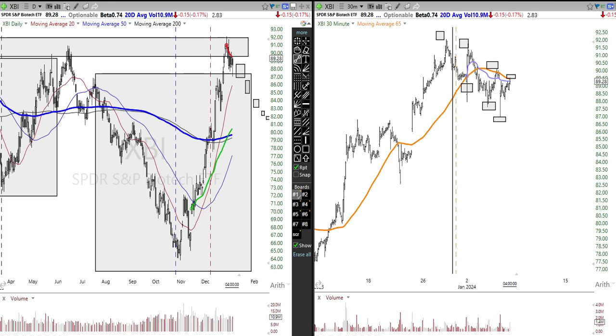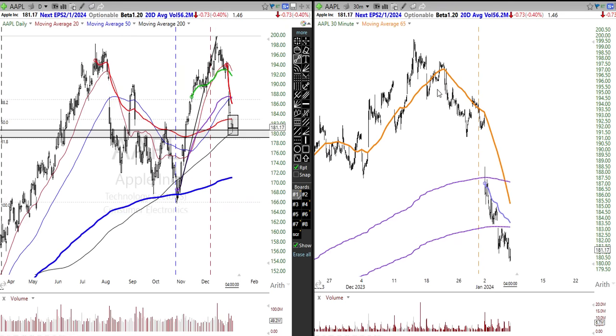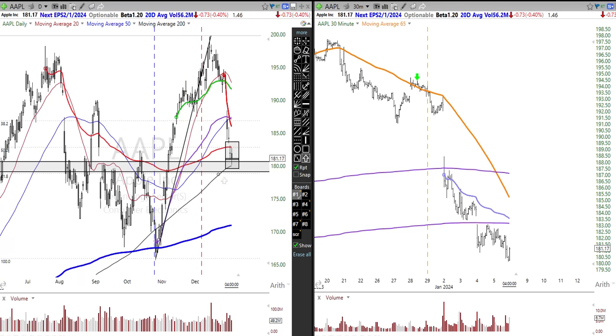Some of the individual names: Apple has been getting hit hard. There's been no reason to buy this stock for the last 2 weeks. It's been below a declining 5-day moving average. And notice how it rallied up through the 5-day moving average. That's not something to get excited about because the direction of the 5-day moving average was lower. Now we're into this zone where we have an important level, which is the anchor from this peak, that red one. We cut through that. We cut through the 50.